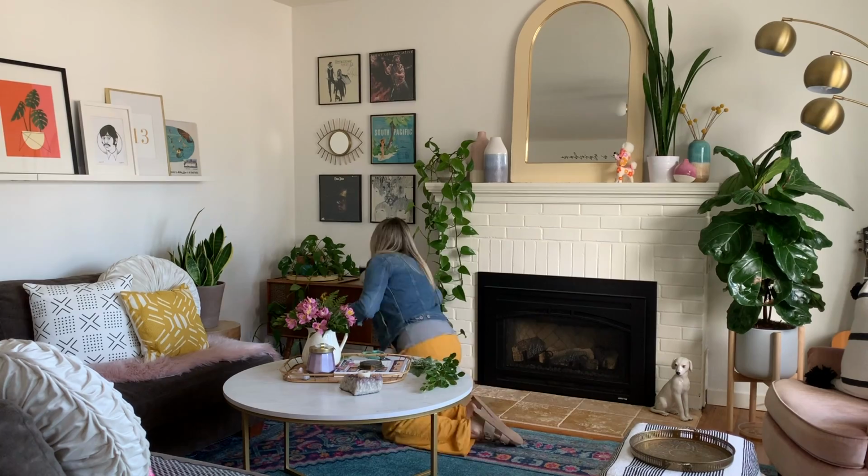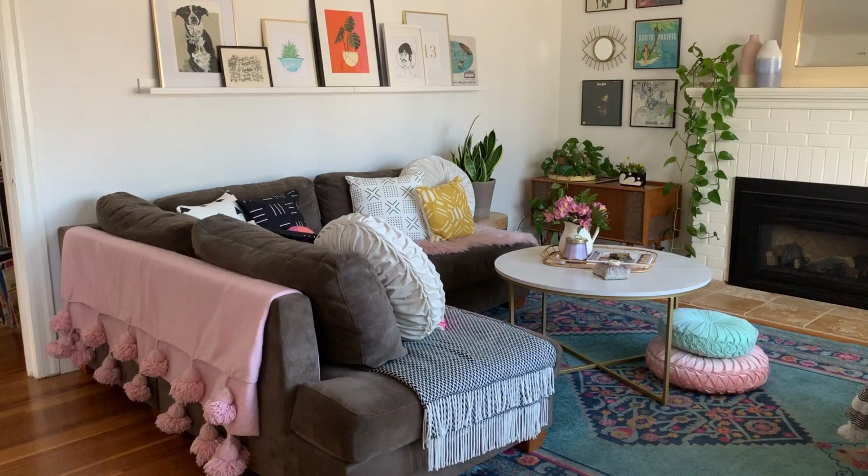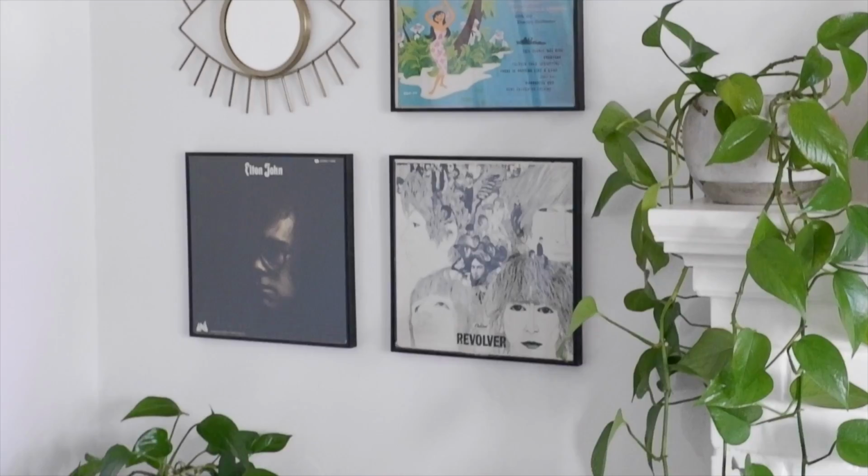So the biggest change we made in the space was the arrangement of the furniture. At first glance, it doesn't seem all that much different, but what we did was we scooted the couch back. We took the record player that was behind it and put it to the wall next to the fireplace. By scooting the couch back, the room looks so much bigger just because we're taking much more advantage of the actual footprint of usable space for where the furniture can be.